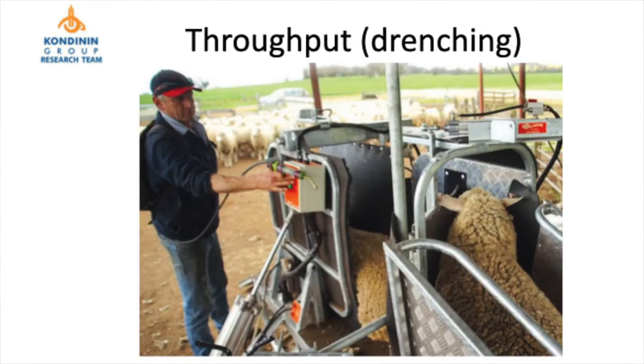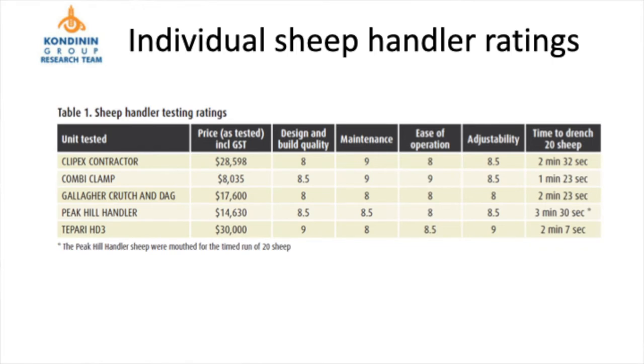So as I mentioned, when we do this testing, we normally try and get a panel of farmers together with ourselves. We've got a team of engineers and ag researchers, and we try and get some objective measurement wherever we can. Anecdotal and subjective data is always useful, but if you can put some numbers around some of these things, that's always good. So what we ended up doing was putting sheep through each machine and simulated a drench. We did that 3 or 4 times just to get a bit of a feel for the sort of typical flow through rate. In this case, for 20 sheep.